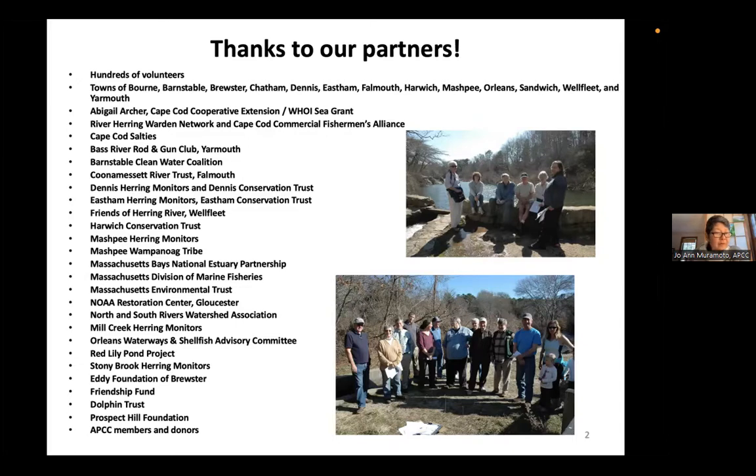And you can see many organizations and groups locally on Cape Cod, including the Red Lily Pond Project. I haven't listed individuals here like Dr. Waller, who are really key and important for helping us to promote river herring counts using scientific methods. And last of all, APCC members and donors who support this program. So all of these groups and partners are really important, and I just want to give them a shout out and extend our thanks to them for helping to make the Cape's river herring count program one of the most active ones in the state.